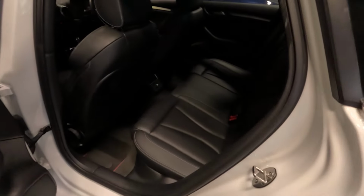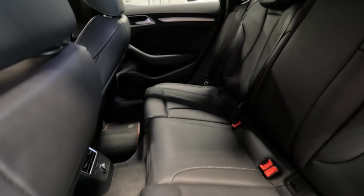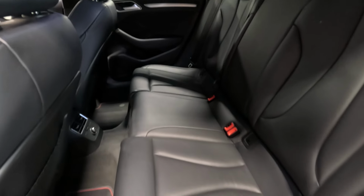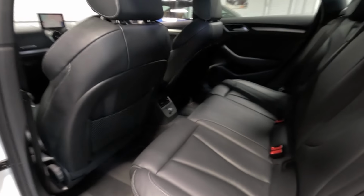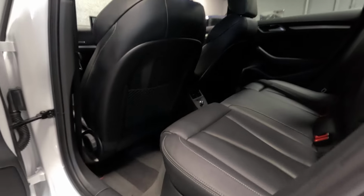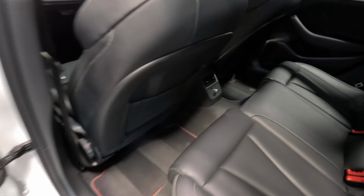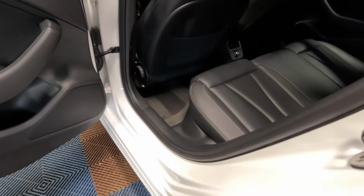Moving on to the rear. Look across the rear bench, make sure that there's no excessive indentations from, like, baby seats, that sort of thing, and we'll check the rear of the front seats to make sure that they've not been kicked or scuffed. Really premium car this. I hope that's coming across on the camera.